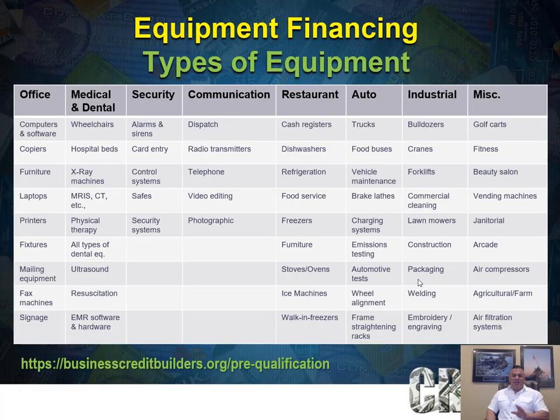Now, once you've done that, let me give you some examples because you're probably wondering what type of equipment I can get financing for. This breaks down some of the main types of equipment you can finance with equipment financing. Obviously, in office, there's everything from computers, software, copiers, furniture, laptops, printers, fixtures, fax machines, signage. If you're in the medical or dental field, there's lots of equipment.